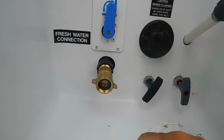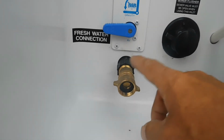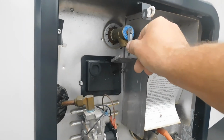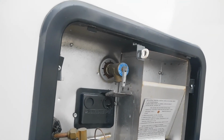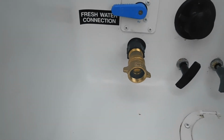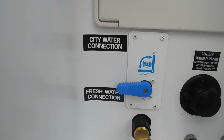Now let's say we're dry docking. Simply turn that down to freshwater connection. Do the same thing. Fill it up. Burp your hot water heater. And then turn on your water pump. Now you turn that on from inside. The only time you'll use your water pump is when you're hooked up to potable water or fresh water. You don't need it for your city water connect.